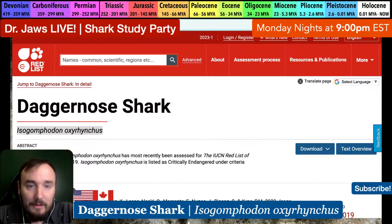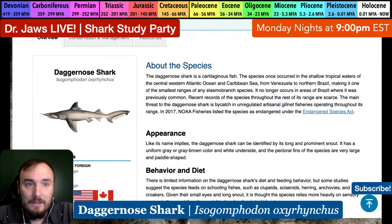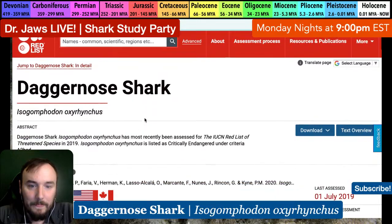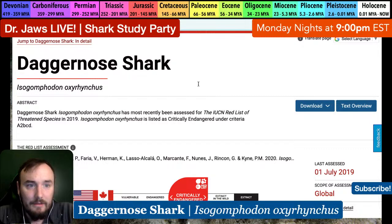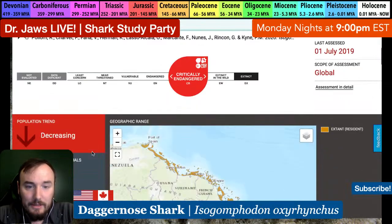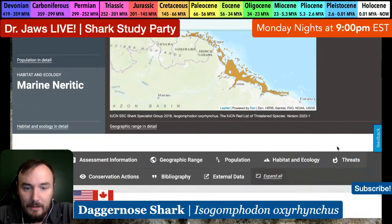So we'll check out a conservation summary on the IUCN Red List, and then other biological details from our favorite summary websites like FishBase. And then we'll dive into the needs of the species. So here we go. I feel like it's been a while since we've seen a critically endangered shark. But the daggernose shark, Isogomphodon oxyrhynchus, is critically endangered. It lives on the northeastern coast of South America: Venezuela, Guyana, Suriname, French Guiana, and then Brazil. It's kind of amazing that this actually lives at the mouth of the Amazon. So the Amazon River does drain into this shark's habitat.